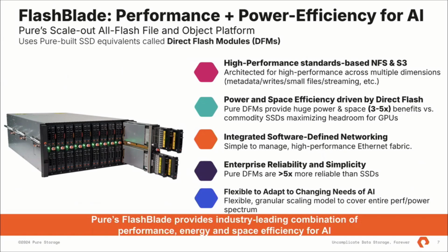I mentioned before that we don't use commodity SSDs. Instead, we choose to build our own SSD equivalents that we call DirectFlash module. And we'll get to why we do that and what that enables in a couple slides. So FlashBlade checks all the boxes that I mentioned previously. We provide high performance, standards-based file and object access. And we think that is critical to getting AI into the enterprise. The fact that it's standards-based, it's your standard NFS client or standard S3 client, standard SMB, and the customer does not have to manage custom clients or deal with custom distributions to get their storage system up and running, right? It's architected for high performance across the multitude of applications that we see, across multiple dimensions, high emphasis given to metadata, write performance, small file streaming, and the ability to handle all of this concurrently.